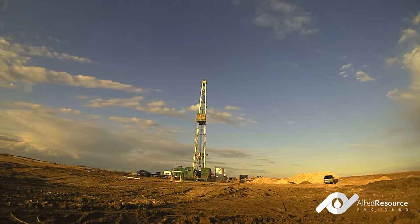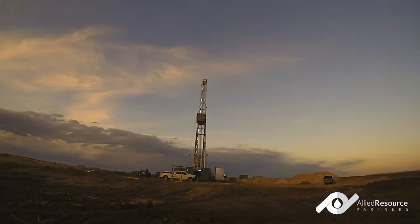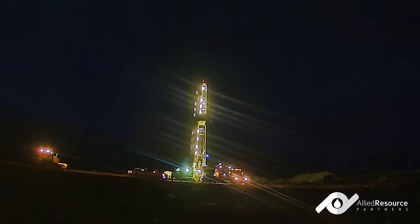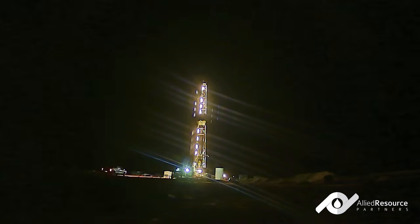Night comes and goes, but our crews never stop. And enthusiasm builds as the preliminary results say we've got a commercial well. And Allied owns a chunk of the wells it drills. We have skin in the game, and we may be the only independent that lets partners know what's happening at the wells being drilled.